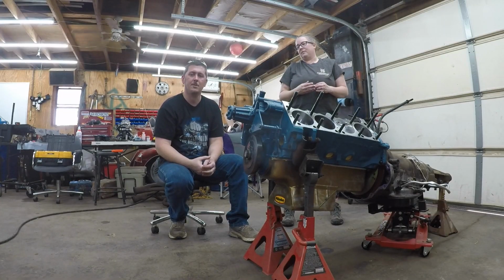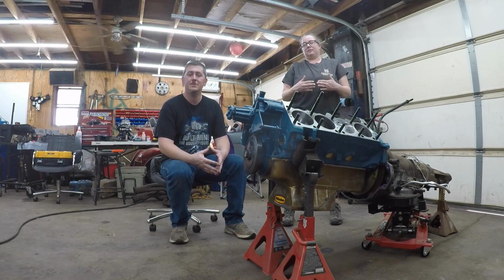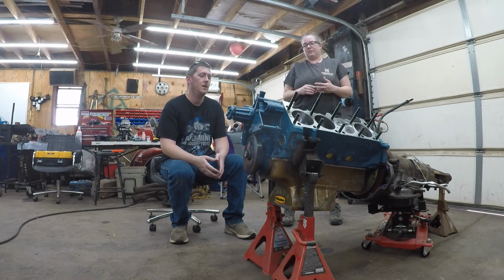It is a Comp solid roller, part number 20-740-9. The specs on that cam are 286, 292 duration, intake and exhaust, with a 586 and 592 lift, intake and exhaust. We installed it straight up dot to dot. We don't have any piston to valve interference. We're running Comp solid lifters, Comp valve train, Comp push rods.